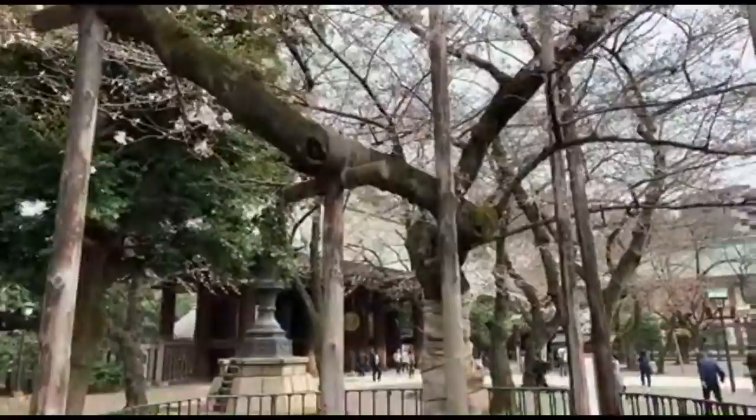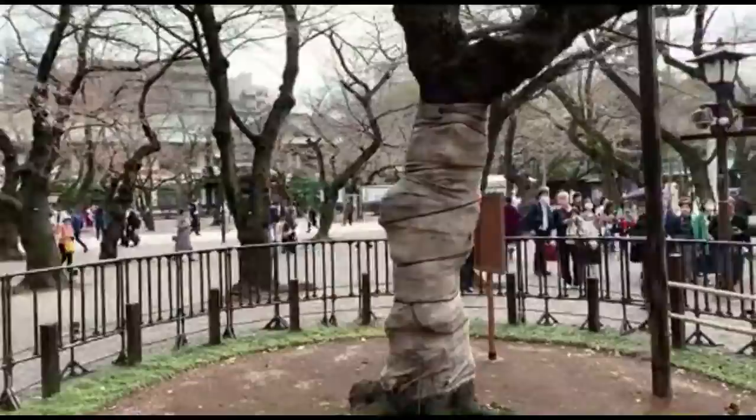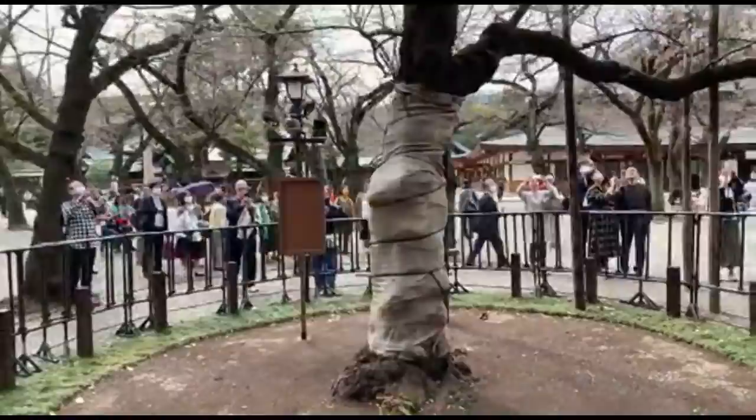I'm afraid to go behind it. I'm gonna walk around the tree a little bit. Let's see if I can walk around the tree. I don't know if that's a bad thing. But there's a lot of people. There's a lot of people taking pictures of the tree, you can see. Just want to get out of their view.